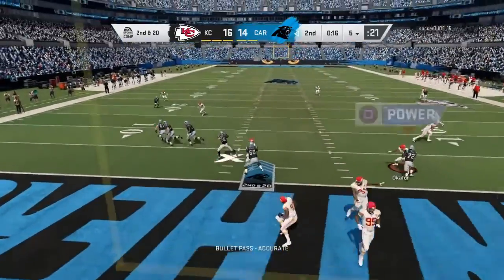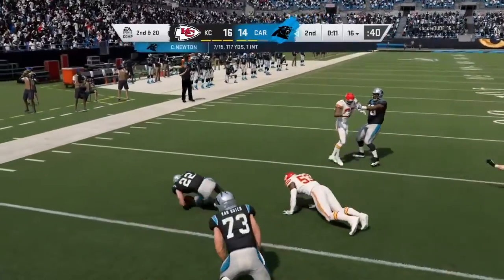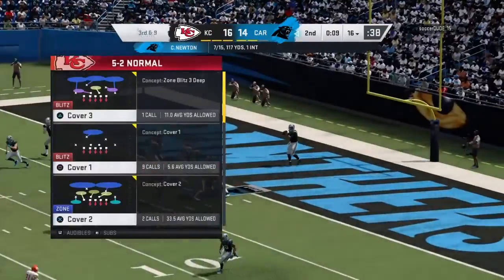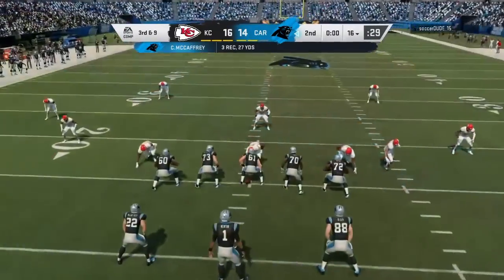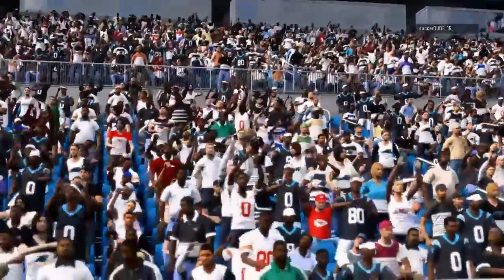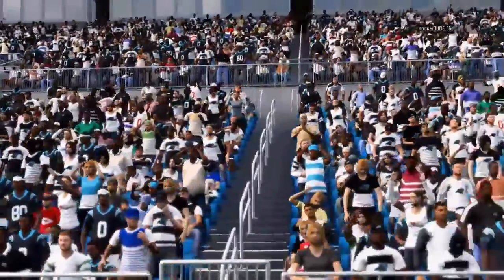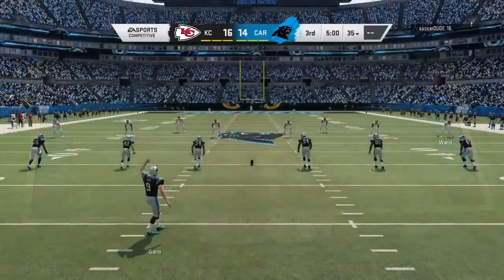Throwing on 2nd and long. Newton, they'll set up the screen to McCaffrey. And able to get it here to about the 16-yard line. They get 11 back on that one. It leads to 3rd down. The Panthers on 3rd down, 2 for 5 to this point. This is 3rd and 9. We have hit halftime. Still 2 more quarters to go. We'll take a timeout. We'll be back after this.